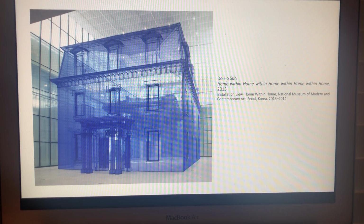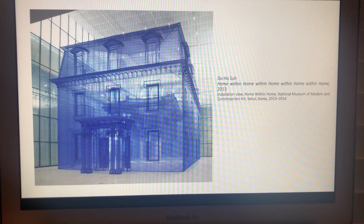The ghostly material is made from a light polyester. It's often seen in traditional Korean summer clothing. Dohosa has stated that it's not the material he wants his viewers to focus on, but the bigger picture of what he's created. He used a 3D scanner to capture the Rhode Island building.